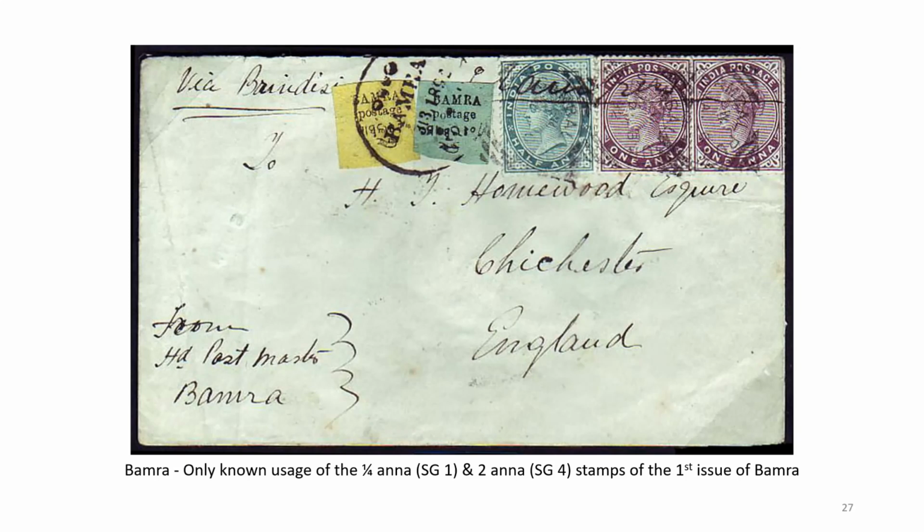But here we have the only 2 known examples of the first issue of Bamra on a cover from the postmaster of Bamra to England. Because it was sent from Bamra State by the postmaster, as I was explaining earlier, it needed dual postage. It needed postage for the letter to travel from Bamra State to the Imperial Post Office located in Sambalpur. So the 2 stamps on the left paid internal postage from the Bamra State Post Office to Sambalpur, and the 2.5 annas imperial stamps paid for postage from Sambalpur to England.